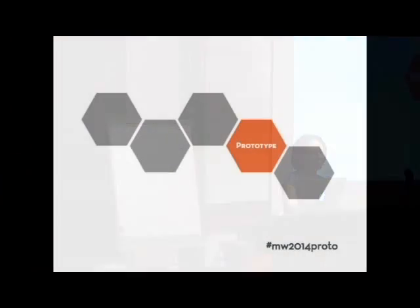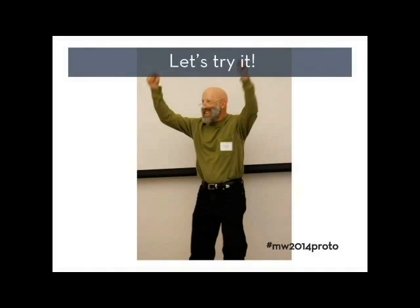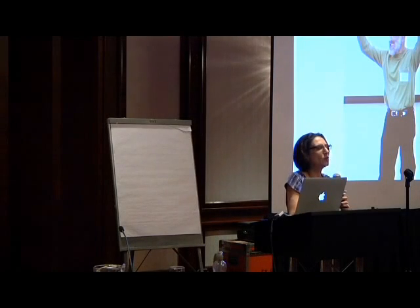And like I said, today we're going to focus on prototyping, and we'll briefly start you with some of the other phases. Okay, so we're going to have you try it. This is a how-to session. Design thinking is something you can stand here and talk about, but you have to do it. And the same with prototyping. Instead of just talk, we want you to do it.